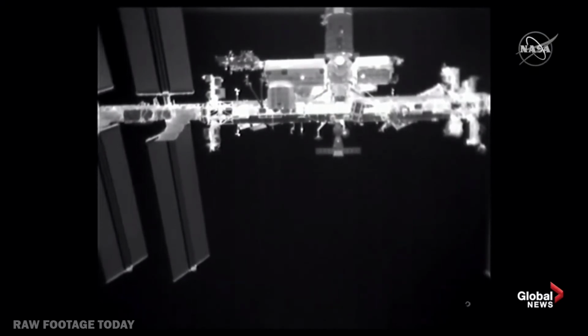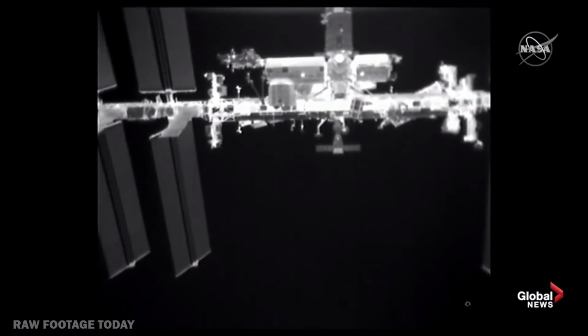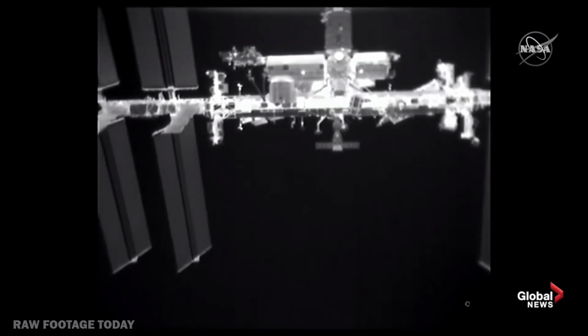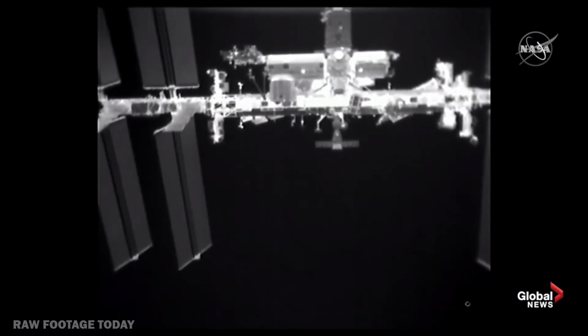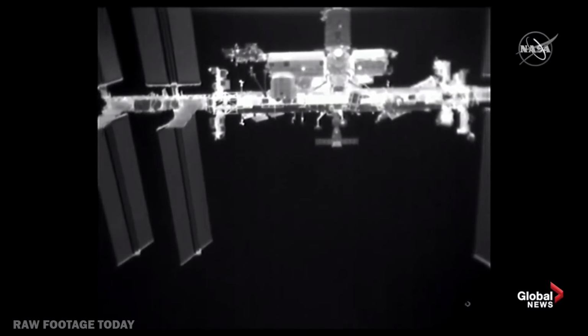Next up in just a couple of minutes, scheduled for 4:40 p.m. Pacific time and 11:40 p.m. GMT will be depart burn 1. That's a 20-second burn to further increase the opening rate between Crew Dragon and the International Space Station.